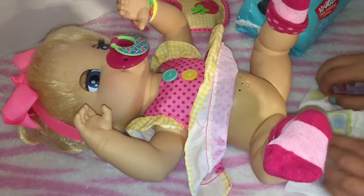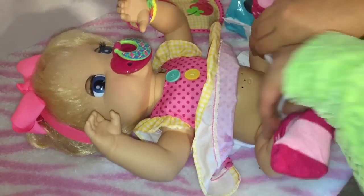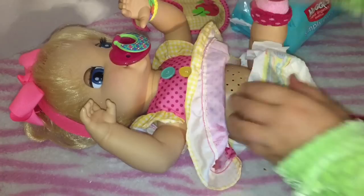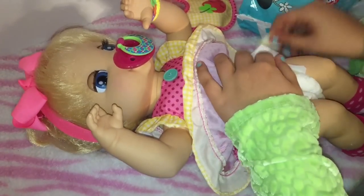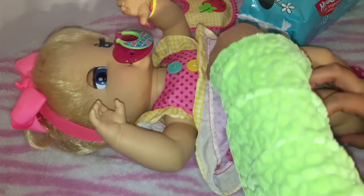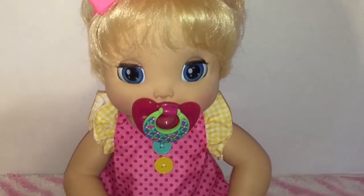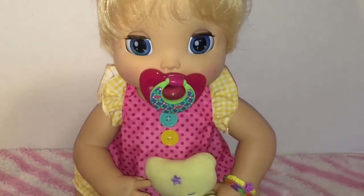Let's give you a fresh new diaper. Yeah, you'll feel better once you get a good diaper on. Did you get full? Madison, we got you all nice and clean, and we fed you. Here's your bear. You can go play with it for a little while.